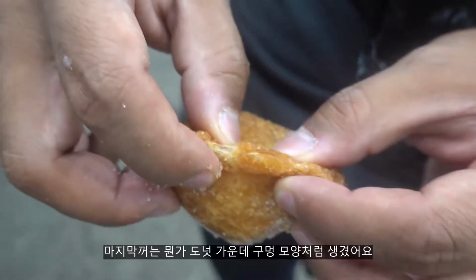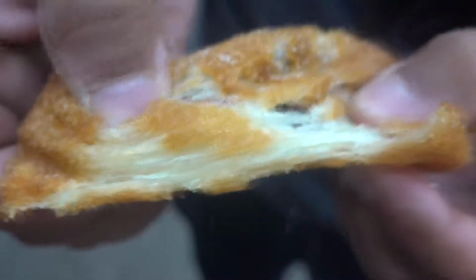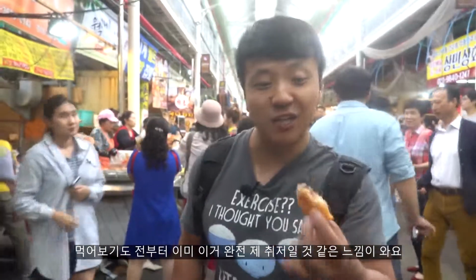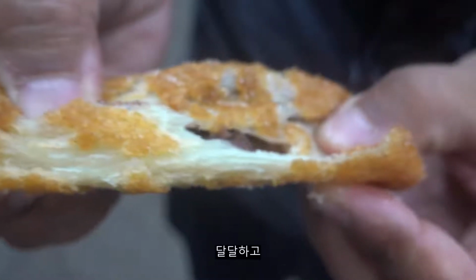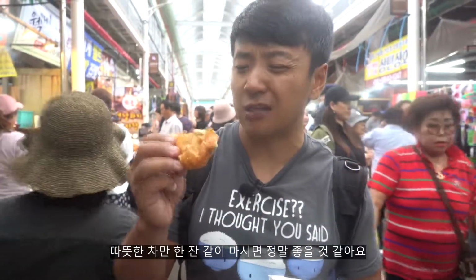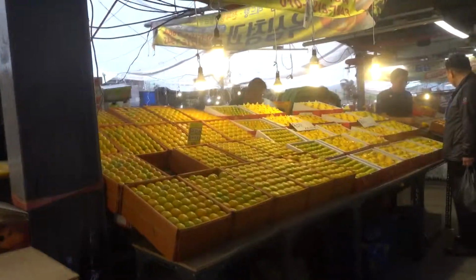This last one is like a donut hole. Mochi donut with red bean filling. I can tell I'm gonna love the heck out of this one. Sweet, chewy, crunchy. Ain't nothing not to love about that bite. This and the super airy one I had in the beginning, my favorites. Just wish I had some coffee to go with this. Let's keep eating.